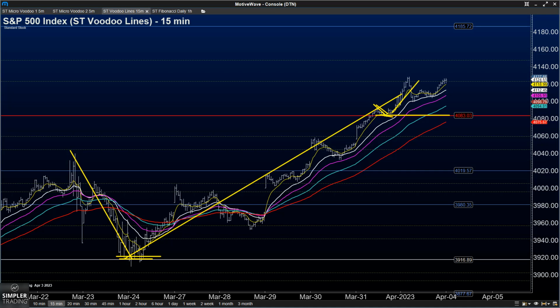Because of the importance of this level, I am going to give the benefit of the doubt to the bulls so long as we stay above. Now, I'm still going to want some pullbacks to add more to swing longs that I'm already in, but I feel pretty good about those longs so long as we hold this 4083 level.